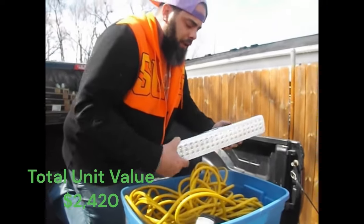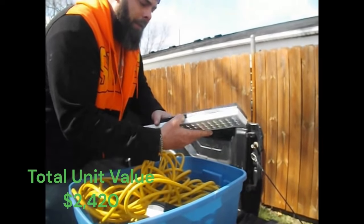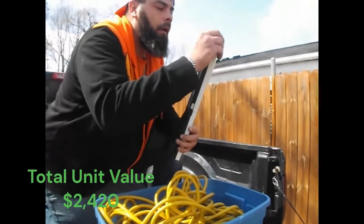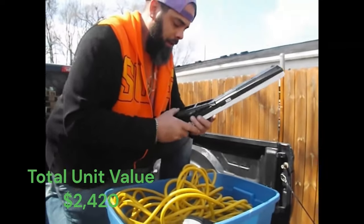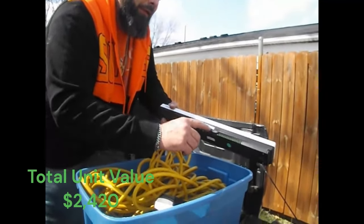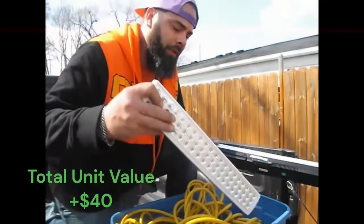So here we got some pretty awesome LED light bars. They have kickstands. You can set them up. I'm not entirely sure what that does. Hang it up, maybe. It has things to mount them on screws. Oh, wow. And if you see, the seal tape is still on the button, so these are brand new, unused, and there's two of them.